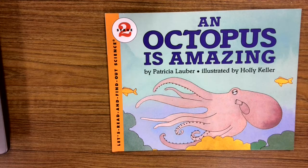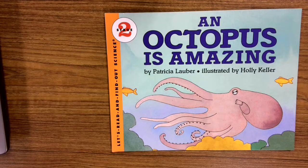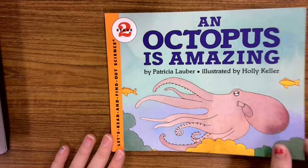Since we are now learning about the octopus in our Octopus Draw and Label, I thought I would read you a really cool book. It is called An Octopus is Amazing by Patricia Lauber, and it's illustrated by Holly Keller. So let's go ahead and get started.